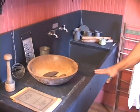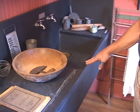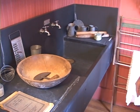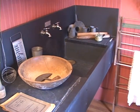This is an old slate sink from Maine. It's not original to this house, but it is a wonderful old sink.